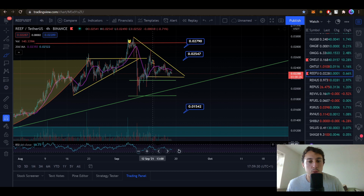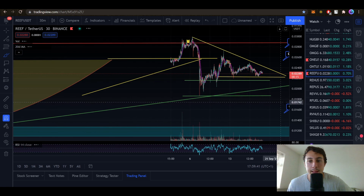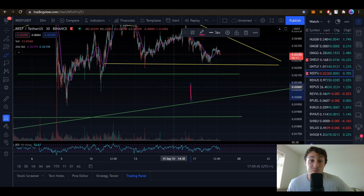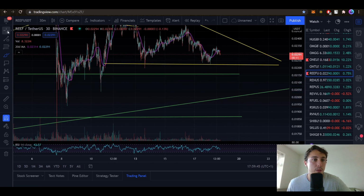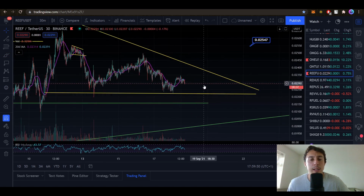As you can see here on the 4 hour, the RSI has been dropping, but that's also been dropping with the actual price itself. So nothing too concerning. If we jump into the 30-minute time frame, really we've just been coming back and forth within this sort of trading range. As you can see, swing high, swing low, swing high, swing low.